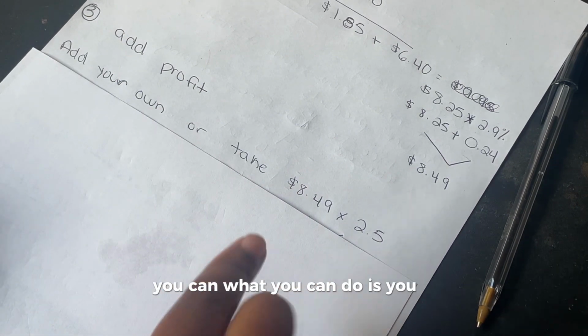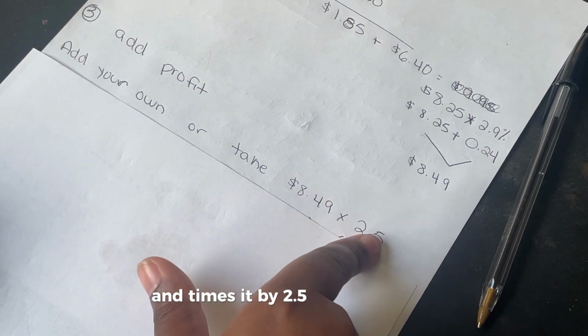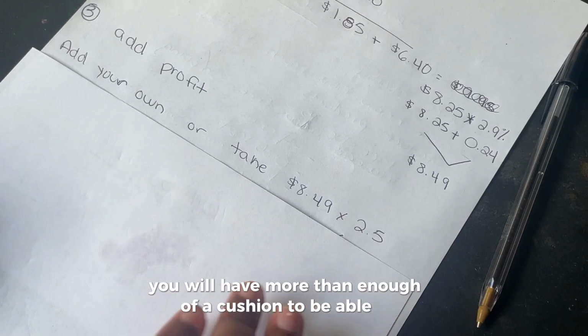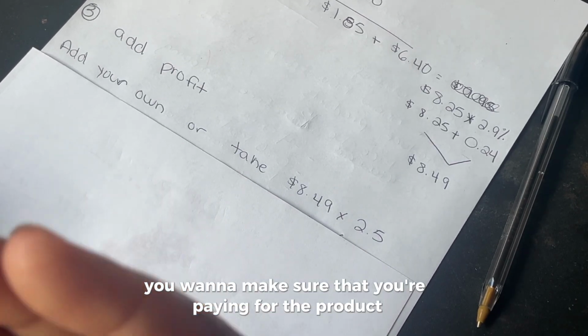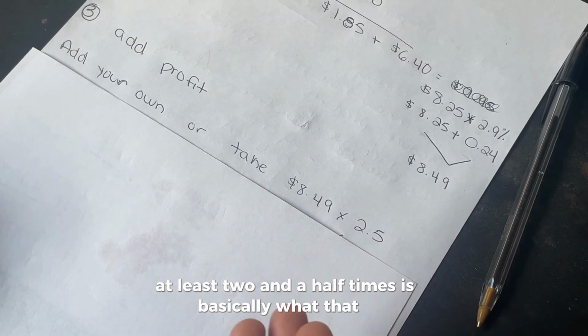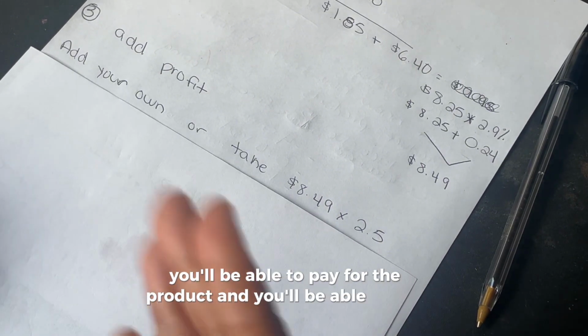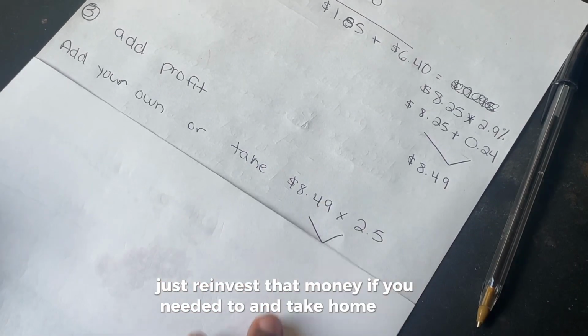What you can do is take that $8.49 and times it by 2.5, and that way you will have more than enough of a cushion to be able to pay for the product. You want to make sure that you're paying for the product at least 2.5 times. So if you needed to, you'll be able to pay for the product, and you'll be able to just reinvest that money if you needed to and take home some of it.